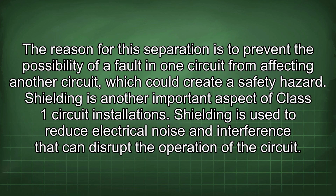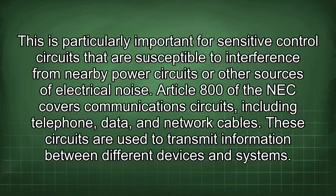The reason for this separation is to prevent the possibility of a fault in one circuit from affecting another circuit, which could create a safety hazard. Shielding is another important aspect of Class 1 circuit installations. Shielding is used to reduce electrical noise and interference that can disrupt the operation of the circuit. This is particularly important for sensitive control circuits that are susceptible to interference from nearby power circuits or other sources of electrical noise.